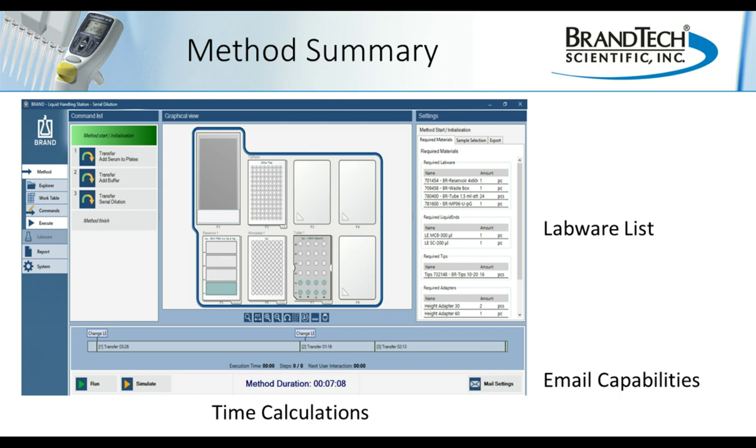Additionally, the execution screen gives you not only a time calculation of your programmed method, but gives you a timeline of events that will occur during the method. In this case, there are three transfer steps with one liquid end change. If you are able to network the LHS, there are email capabilities that can notify you of various events, such as when your method is finished or if an intervention is needed.